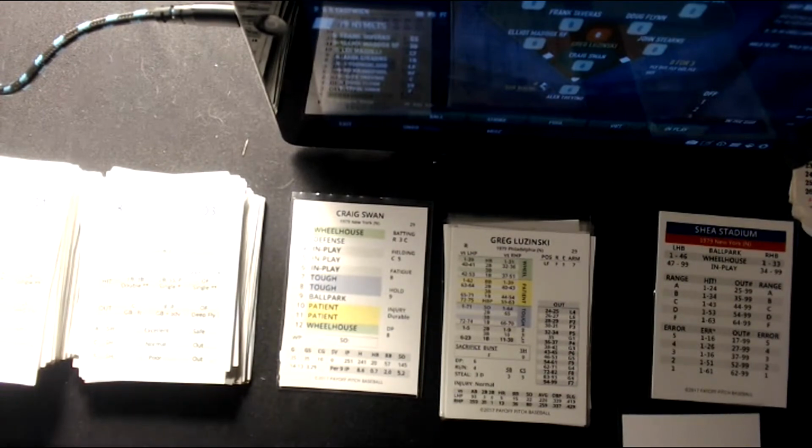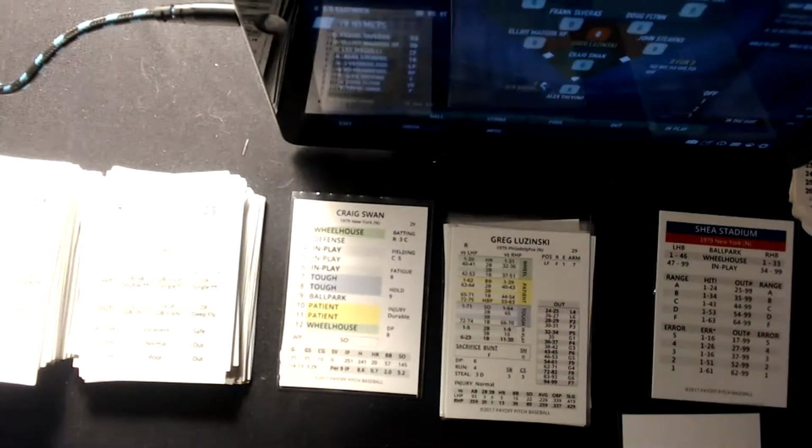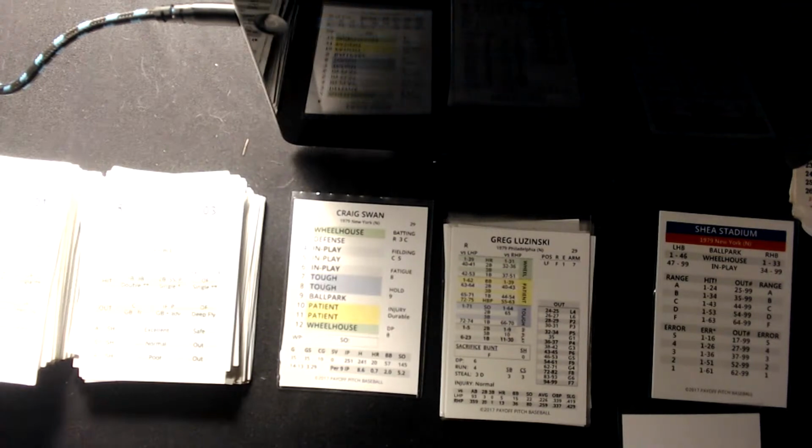Let's go a game back. See if we can find a pinch runner here. Mike Anderson, they used him. Greg Gross is there. But Anderson, like I said, is not really very good. Not a very good runner.